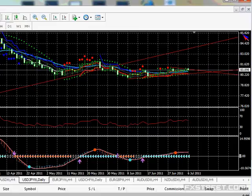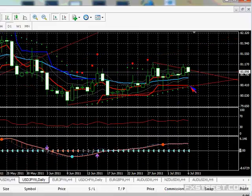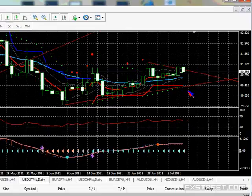In fact, the longer term bear case of this, I think we could go possibly as high as 82 to 84 before this happens, but we may make one more trip down here and hold 80. So somewhat neutral this pair, but short-term negative on US dollar yen.